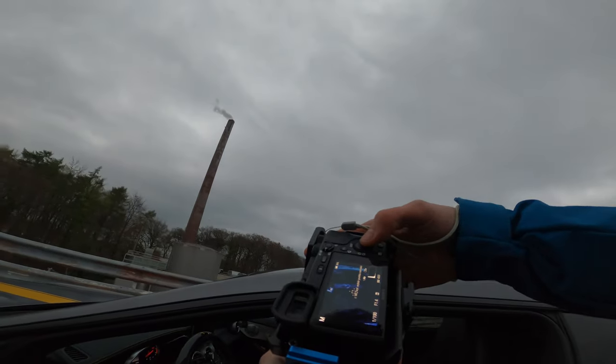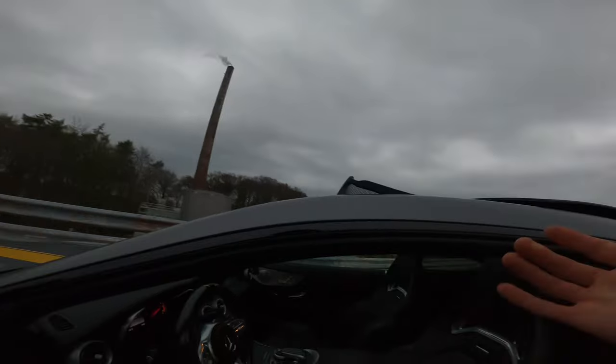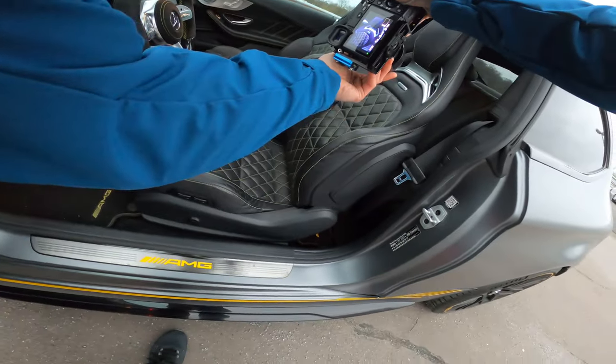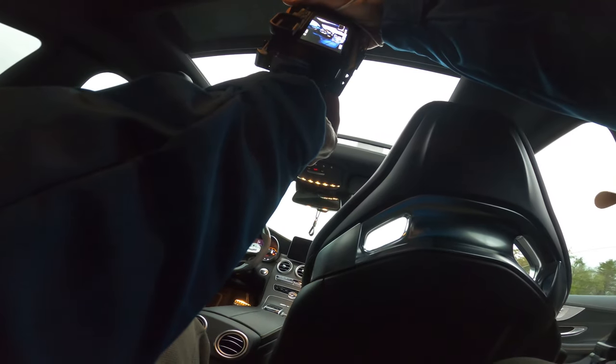Quite dark. I hope there will be much more rain than this. There is almost no rain. Yeah, there was just a couple of drops and then, yeah, that's it. It's more than enough. Inside, yeah.